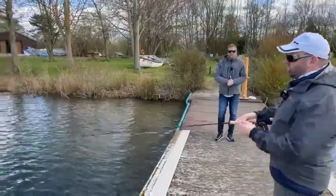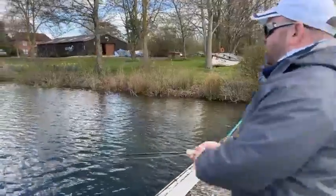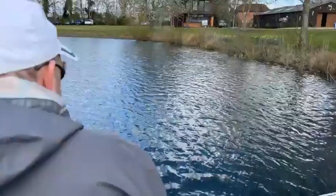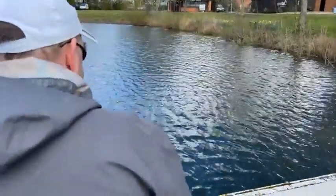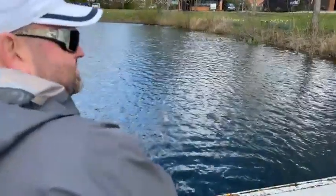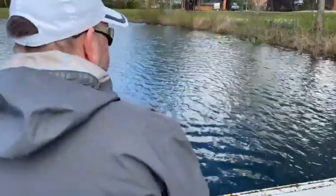Well, that's nice. Probably, I don't know, 100 feet, something like that, with just a roll cast and one false cast. Yeah, that was lovely. It's a short rod, but it can cast a very long way. Do you know, it doesn't feel 8'4"? No, it doesn't. It feels 9 foot.